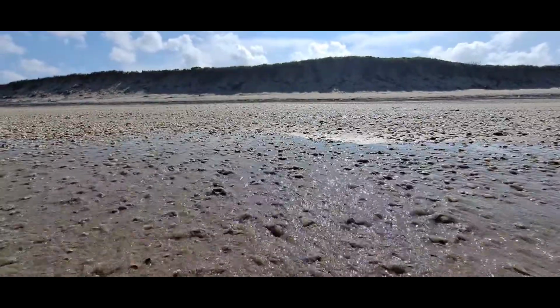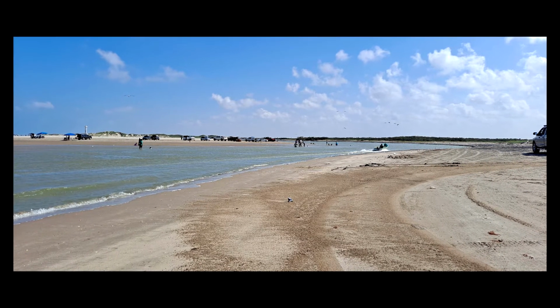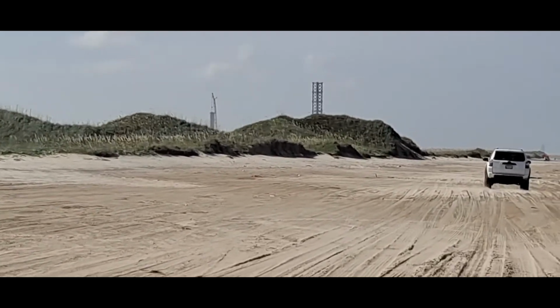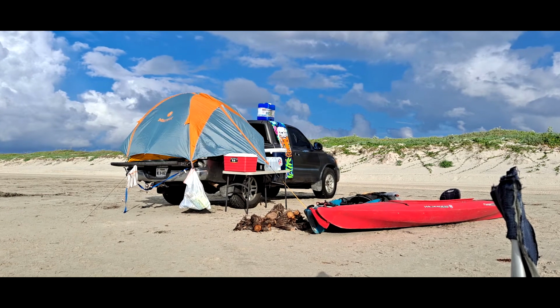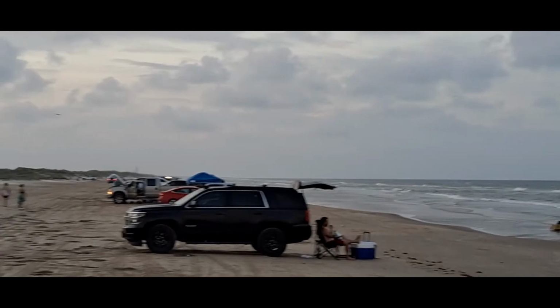We continued on to the beach, drove down and took a look at Mexico, set up camp in the back of my truck. And this is why I'm really excited to get a Cybertruck, because I think this setup that I have now is just going to be pretty much exactly the same, but turned up to 11. Because you're so close to the launch site, let me show you what the view was from the campsite.